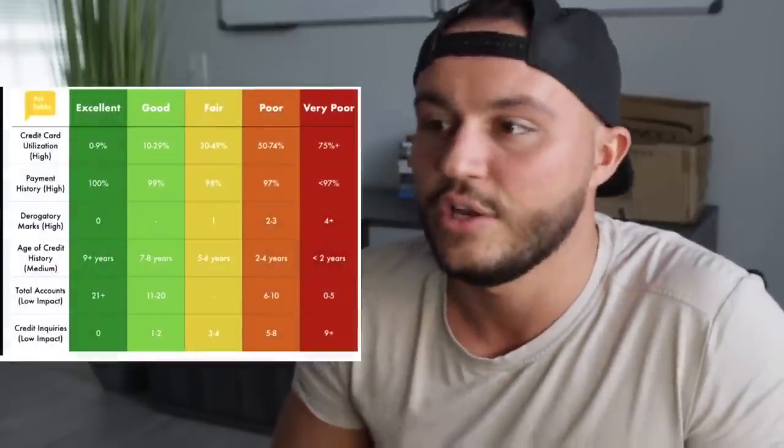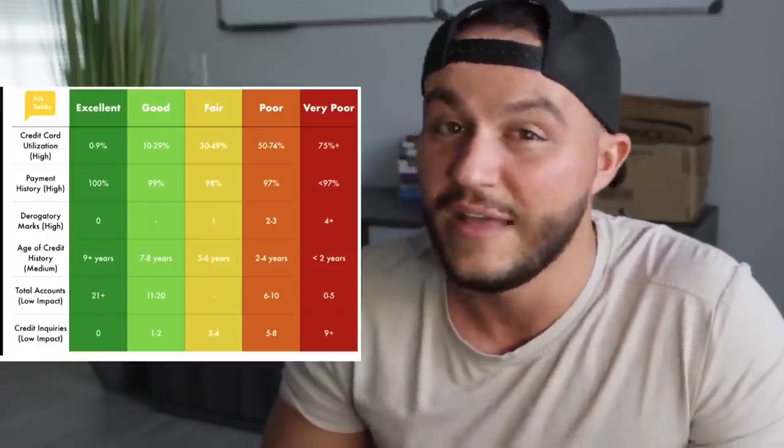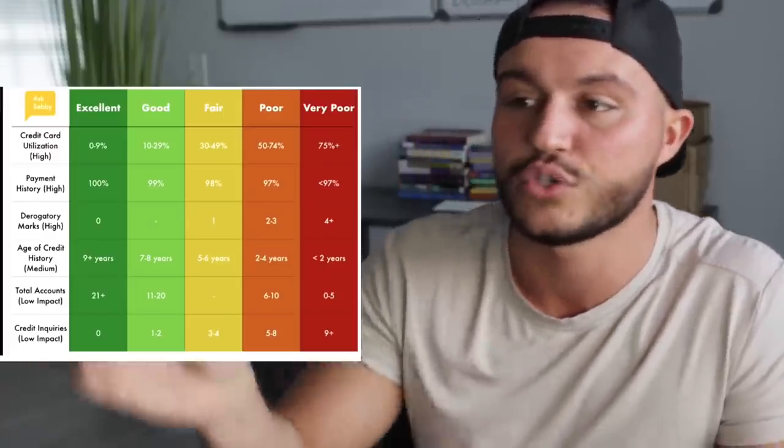But you want to make sure, to the best of your ability, that you're not borrowing too much money, and you're able to pay it back every month whenever the payment is due. So 100% is going to put you in excellent. 99% is good, fair at 98, 97. Very poor is going to be 97% or less. So that's not a lot of wiggle room. If you're making late payments, it's going to destroy this section of your credit scores. You're going to have a very poor score.